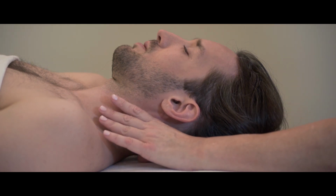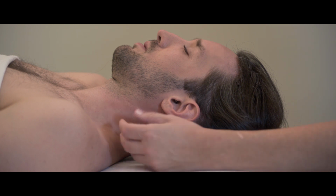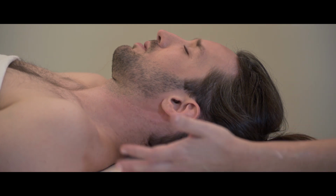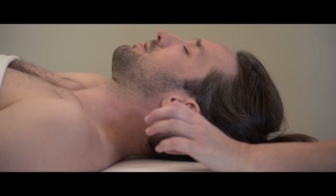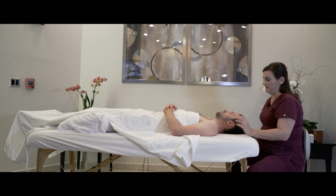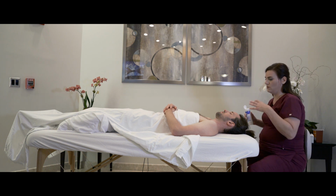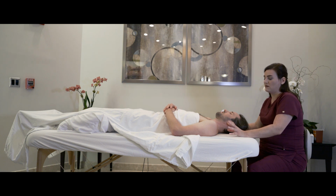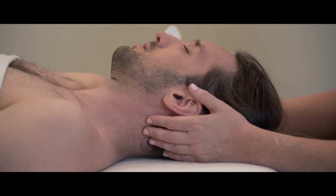I'm going to incorporate myofascial release and some trigger point therapy, and I'm going to be asking him throughout how the pressure is, if it's too much. I always want feedback, because I don't want to go against. Always want to move and work with the body. If he guards, if he resists, it's just going to be uncomfortable. It's counterproductive, and it makes my job a lot harder. So, are you ready? I'm ready.